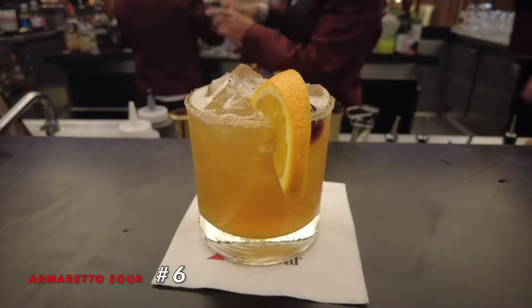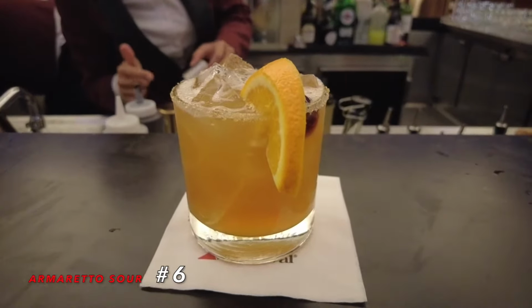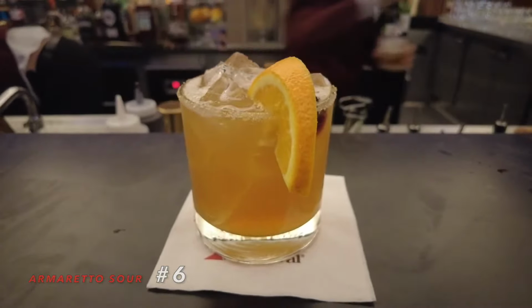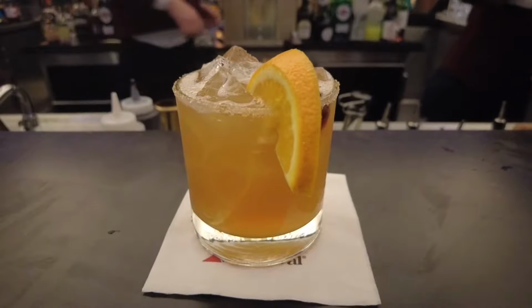Who doesn't love a good amaretto sour? No worries, the Golden Jubilee definitely has you covered. With Buffalo Trace bourbon, Disaronno, and lemon juice, finished with a cinnamon sugar rim, this classic cocktail is well-rounded and won't disappoint.